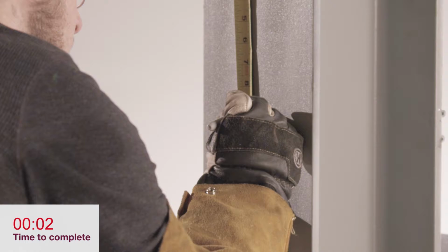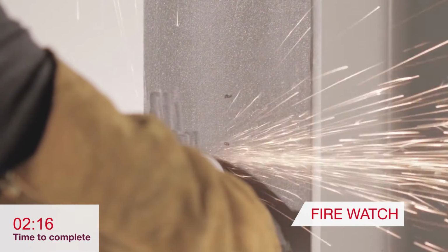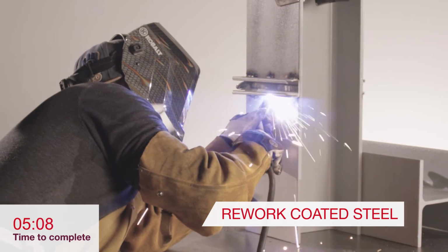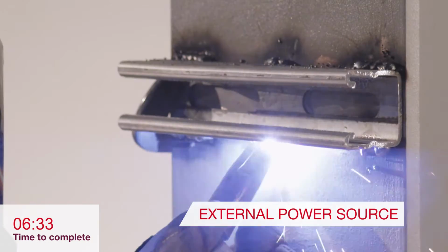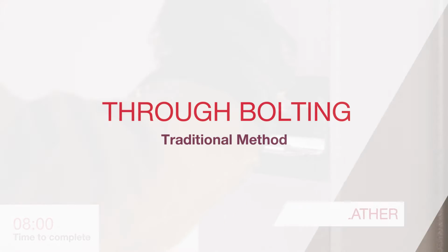Welding can be a time-consuming fastening process that requires an experienced or certified welder, hot work permit, and fire watch. Prep work and rework of coated steel needs to be done, and the application often requires an external power source, and if done outdoors, is dependent on weather conditions.